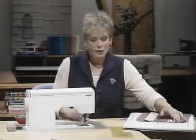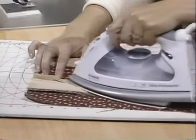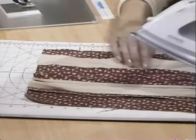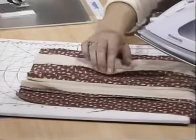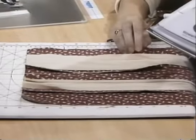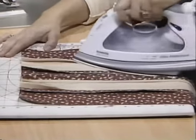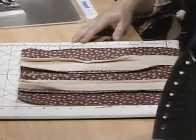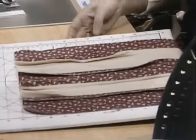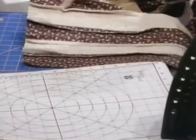On my pressing surface, I've kind of finger pressed the seams open. Now simply press them open, and it will make cutting, we'll be sub-cutting next, much easier if you can do this pressing at this point. So quickly do this. As you saw in the finished project, the edges are going to be frayed, so pressing isn't as crucial as in traditional quilting. And then the next step is to do some cutting.